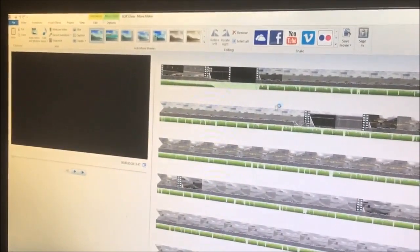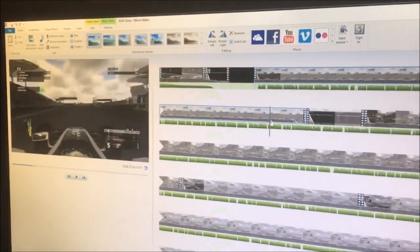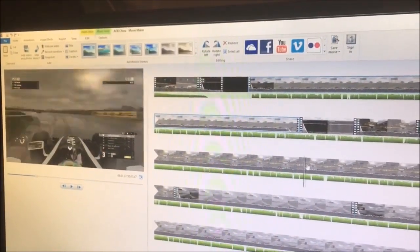So that is just a tour of my room. Hopefully you enjoyed that little gaming setup I'm using here, and this is how I edit my videos.